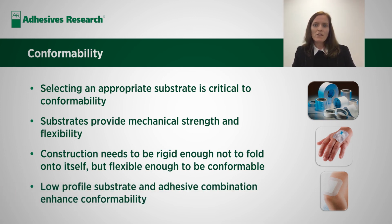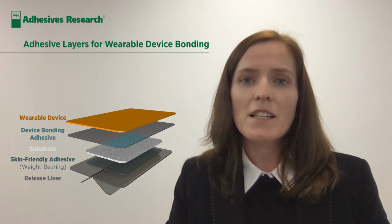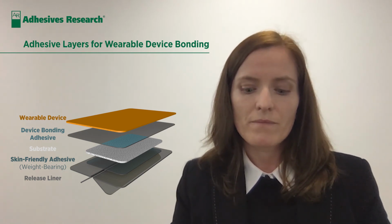I will go through some key features and attributes of some of the platform technologies that Adhesives Research have developed to meet the requirements of the wearable device market. We will see how the requirements we discussed earlier fit into the different categories. First, let's look at what layers are typically required for bonding a wearable device to the skin. Typically, a double-sided tape is used where you have a skin-friendly adhesive on one side of a specially selected substrate and a device bonding adhesive on the other side. Both sides are protected with release liners, which can be removed.